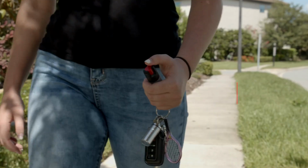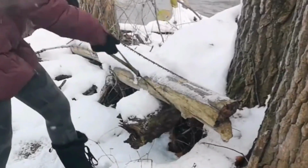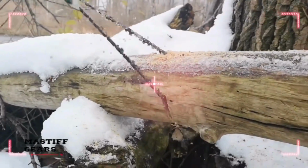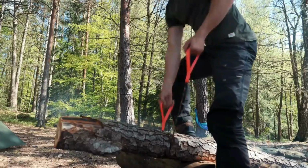Don't miss out on the next gadget unveilings. Number 8. Pocket Chainsaw. Unleash your inner outdoorsy hero with this badass pocket chainsaw. This isn't your typical saw, it's a portable powerhouse.